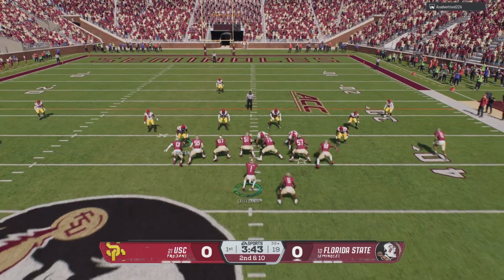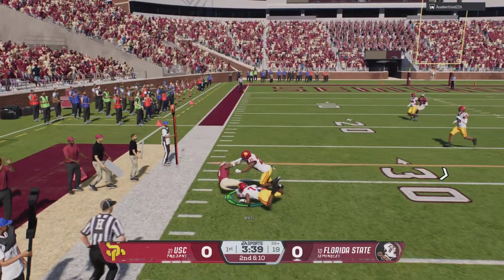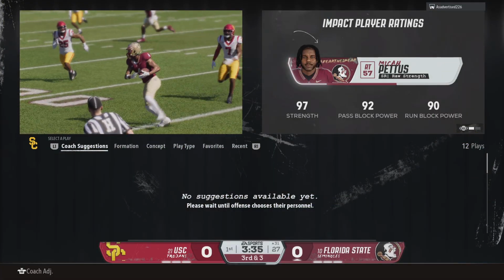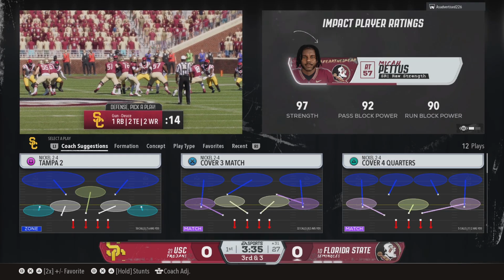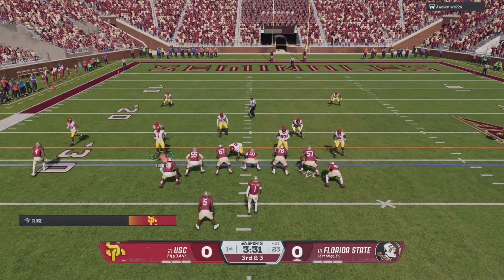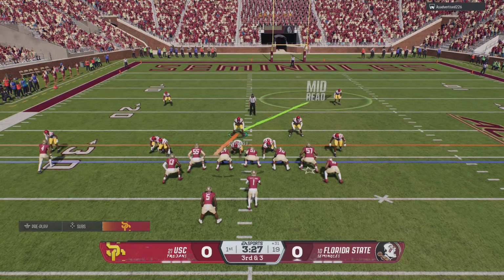It's 2nd and 10. Back to throw. It's Castellanos. Makes the grab on the left. This quarterback right now is in a groove, and he's doing a nice job in pre-snap. He's reading the coverage, and he's getting an idea of where he wants to go with the football. That's why the ball's coming out of his hands so quickly. That's why he seems like he's in a great rhythm right now.